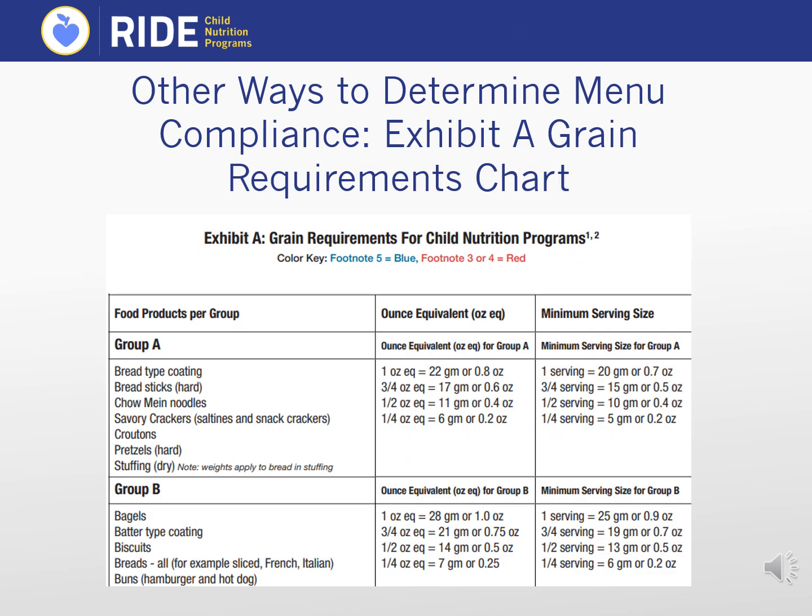Another tool that we use and we have available on our website is a grain requirements chart that can be very helpful for ounce equivalents.